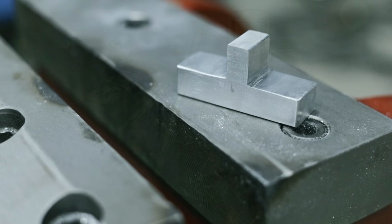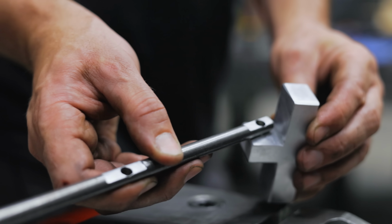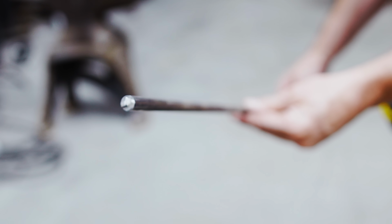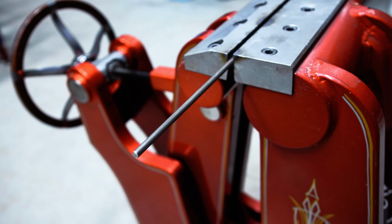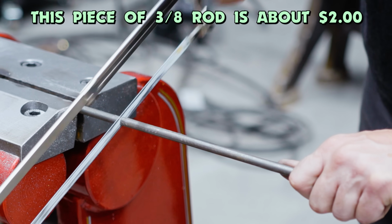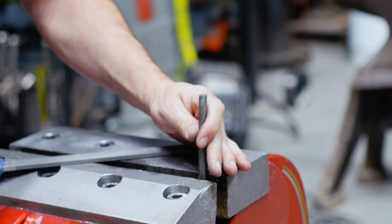Now I need to make the mast that extends from the lathe bed. I need to cut that out of 3/8 mild steel rod. So let's build that rod next. The important thing with hacksawing is to support your work as close to the jaws as possible. So this side needs to be flat.